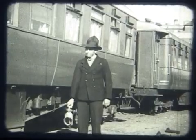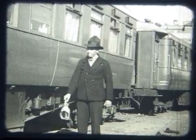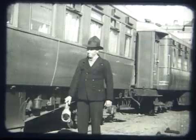Keep the lamp face square. Lifting the bottom of the lamp as it is swung forwards and upwards produces an indistinct flashing light. Speed is regulated by the amount of swing imparted to the signal. As the swing is varied, the driver will vary his speed accordingly.